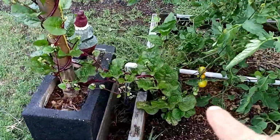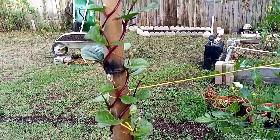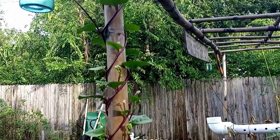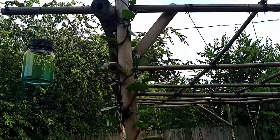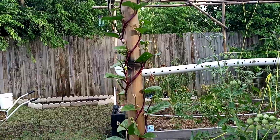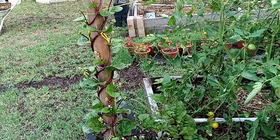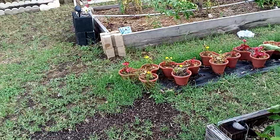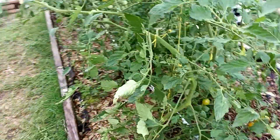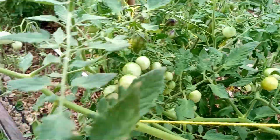This here, I forgot to show it last time, but this is my Malabar spinach. And it goes all the way to the top of the arbor. See it sticking up there? But I did take a cutting from this and I stuck it in a bottle, got it to root, planted it over there. This one here, I got tons of cherry tomatoes.